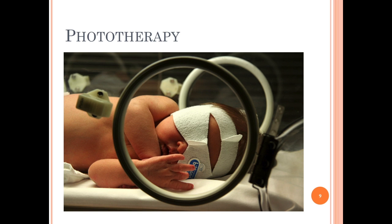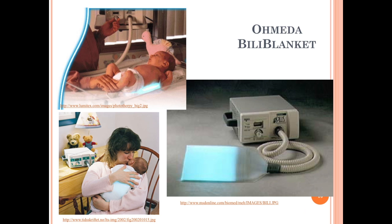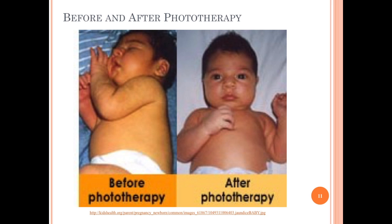And this is a baby who's in the isolette. He's on his side. It looks like he's just laying on his diaper and he has his little blindfold on. This is the Billy blanket, and the Omeda Billy blanket can be sent home with the parents to use. You can see how this mother on the bottom left is still putting the Billy blanket on the baby while she's holding him.